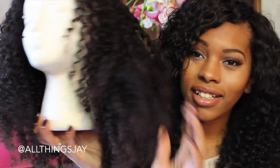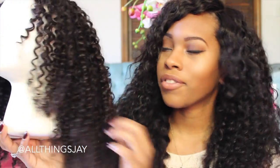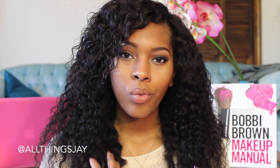So this is going to be the VIP versus AS Malaysian curly, just talking about my experience with all Malaysian hair. So here she is. This is the Malaysian curly from AS. First thing first, when you come down to the curl pattern, with VIP Beauty hair you're going to get more of a looser curl pattern, but it's still a curl pattern nonetheless, and it looks really, really gorgeous, and it gives you a lot of length to work with.